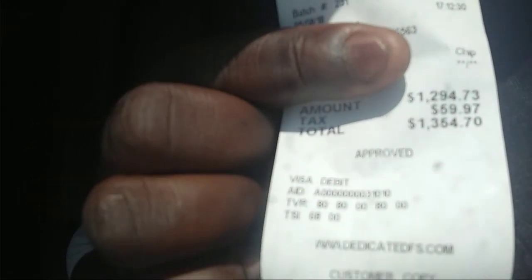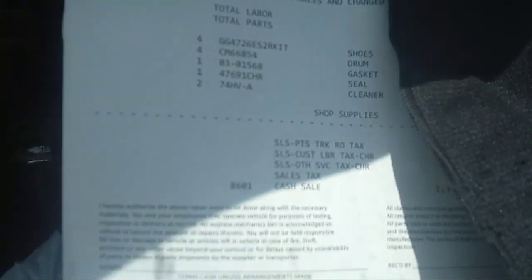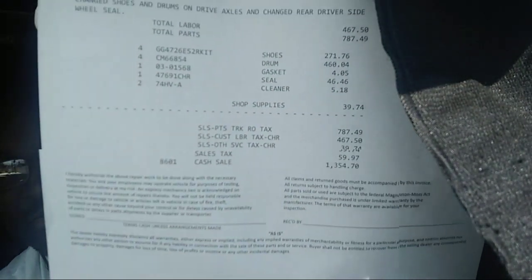Trying to show this receipt without showing a bunch of information. $1,300. Hold on. Because I know Tommy Gunn's gonna come in and say I was lying. Milkman the trucker gonna say I was lying. Where is it? Is it right there? Yeah, 1,300.